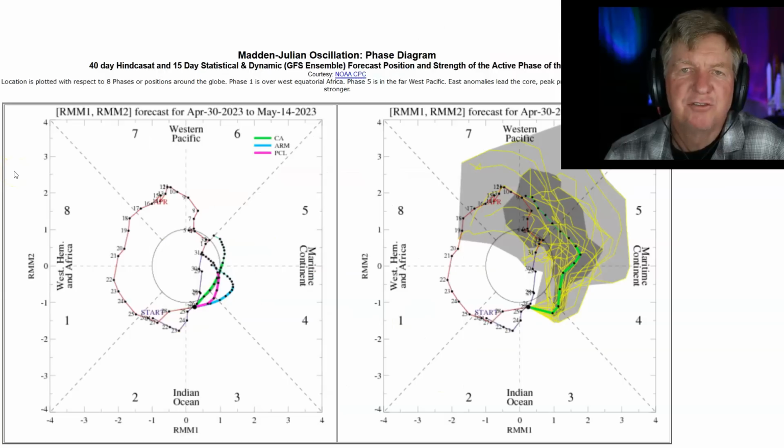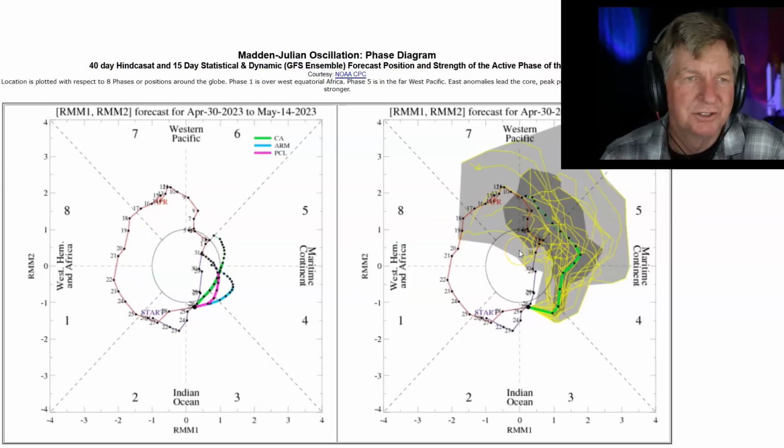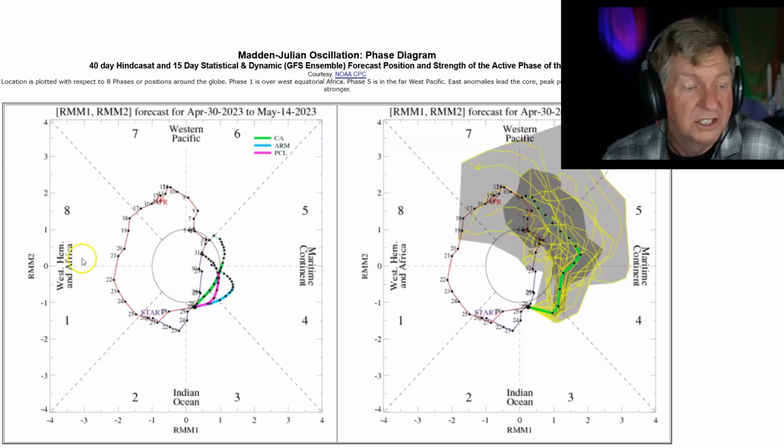All right, so these are phase diagrams for these same two models, statistic model here, dynamic model here. What's a phase diagram? Well, it just sort of gives you a little bit more drilled in detail on what the MJO is doing, specifically just the active phase. All right, so the MJO, how do you read this? It moves from west to east, from the Indian Ocean over the maritime continent, that'd be like Bali, to the West Pacific, to the East Pacific, under the United States. Now, it's just on the equator, okay? Across the Atlantic, over Africa, back to the Indian Ocean.